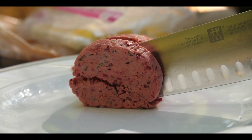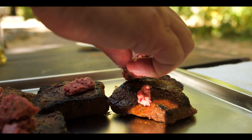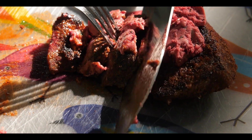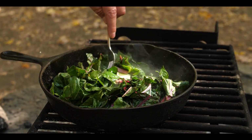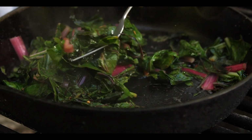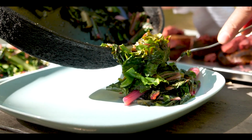Compound butter is just a flavored butter. You could put garlic, you could put chives, you could put your favorite herbs in there, make it real easy. I don't really like vegetables a whole lot, but we'll sear it, put a little bit of butter on it, and some honey apple vinegar, and it's really good. That's a good way to get your veggies in.